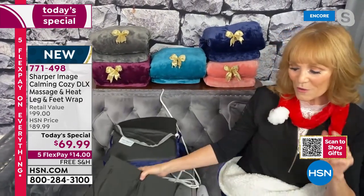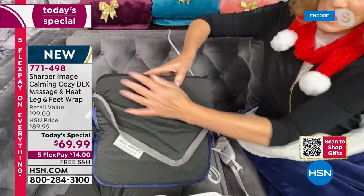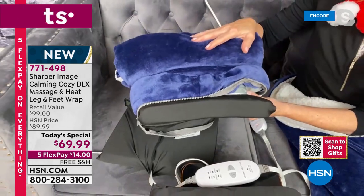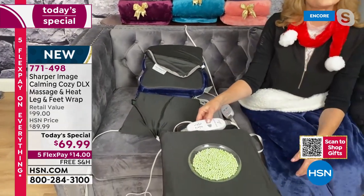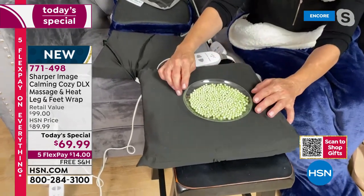I want to show you the vibration. So this is the inside pad. And let me just show you. Here's what you do. You unzip it. And this pad that I just showed you on the heat actually comes out, and then you can put this whole thing in the wash because you're going to love this and you're going to enjoy it. And lots of the family members are going to be using it, so you're going to need to wash it, no doubt. But that will be a sign of everybody loving it.